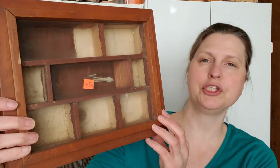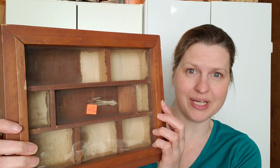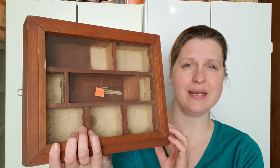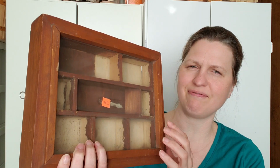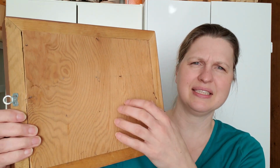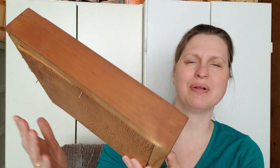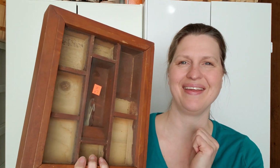Okay, and then another find was this shadow box. I got it for $2, and this is heavy duty. Oh man, I'm starting to wonder if perhaps it is a homemade shadow box. I'm not totally sure, but it just has that feel. It's super heavy, and you can see the plywood here in the back and the way it's nailed together. I can't wait to play around with this and do something really fun inside there.